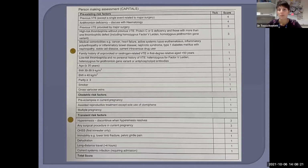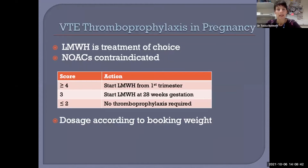There could be obstetric-specific risk factors like preeclampsia in the current pregnancy, or twins, or assisted conception, or they could be transient risk factors like hyperemesis, long distance travel, current systemic infection. So we use this scoring system, we tick all that apply, and this gives us a numerical score. As you can see from this table here, if the score is 4 or more, then we recommend that women start low molecular weight heparin from the first trimester all the way through pregnancy and for 6 weeks postnatally.